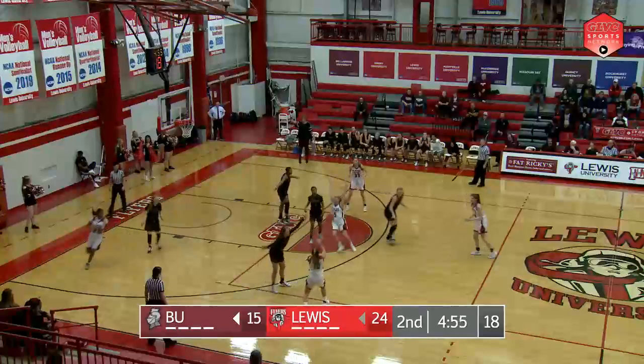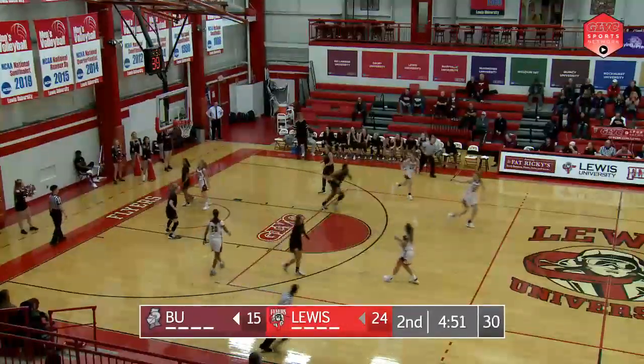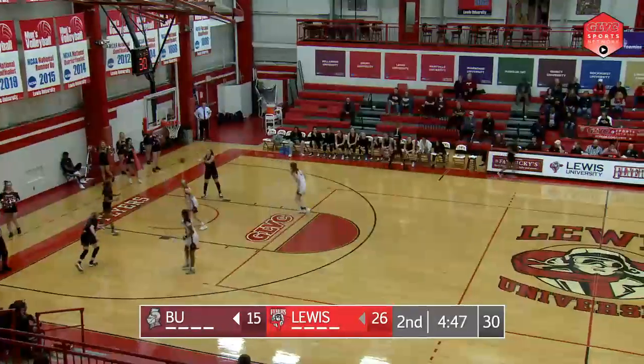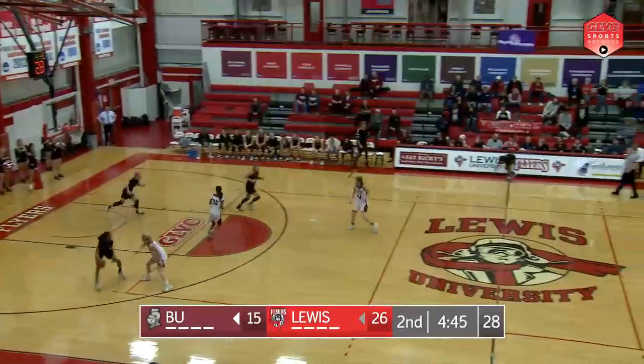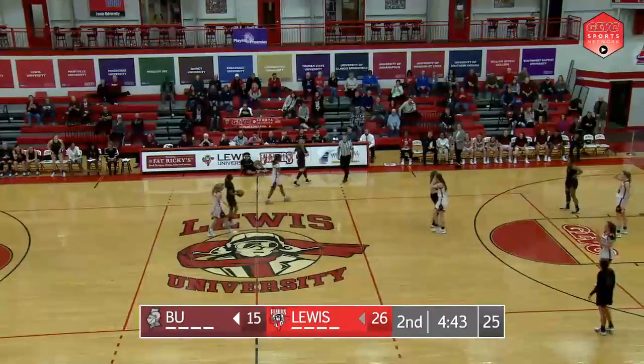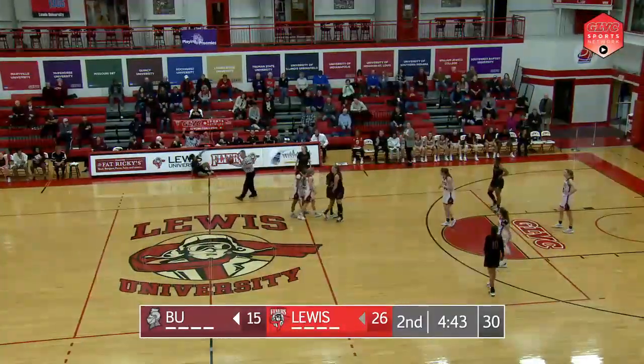Williams thought about a long three, didn't take it. Oh, again, same exact play, and that time it worked. High post for Glatczak. Hilbert went from the wing, cutting to the basket, got the feed. She had a step on her defender and got the layup, and it was good. Well, that time Hilbert with a reach in on the back court. She fouls Harris.